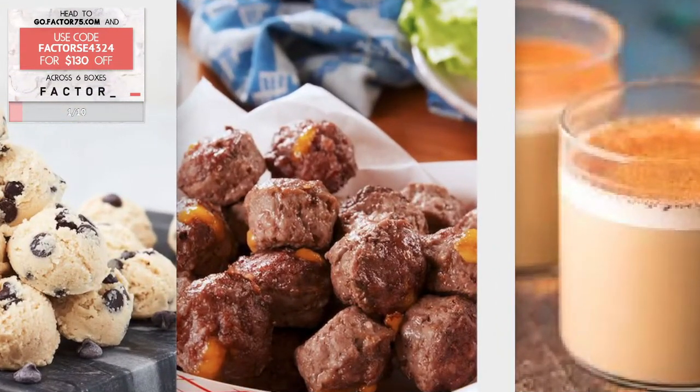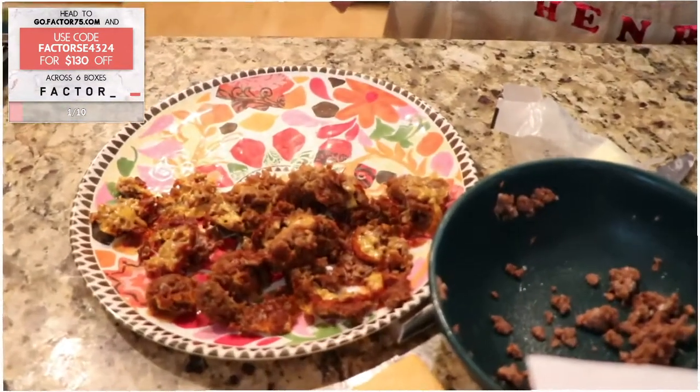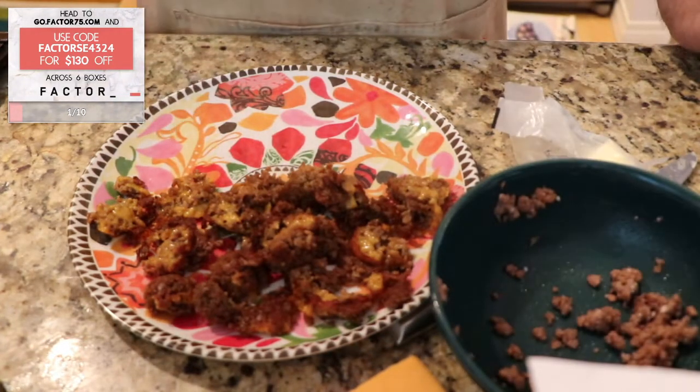Okay, so theirs obviously are a little rounder. You know, I'm trying to improvise a little bit with using this cake pop maker thing, so it didn't come out exactly as good, but I'll tell you what I'm going to do right now.